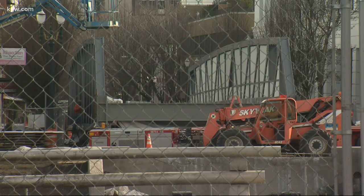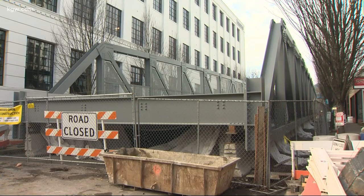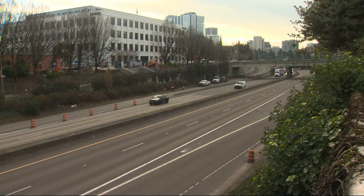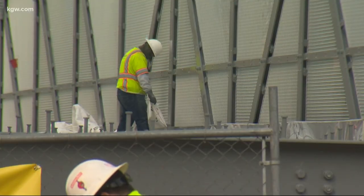The newest bridge for pedestrians and cyclists goes in this weekend. Flanders Crossing will connect Northwest Portland to the Pearl District and stretch 200 feet across I-405, and it's a beast. We've got two 12-wheel trailers that are going to sit on either end of that bridge. The bridge itself is 355,000 pounds, so it's a big old bridge.